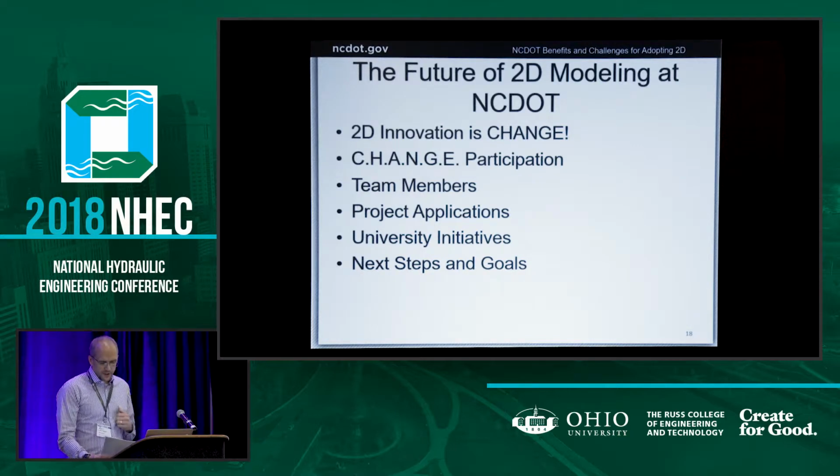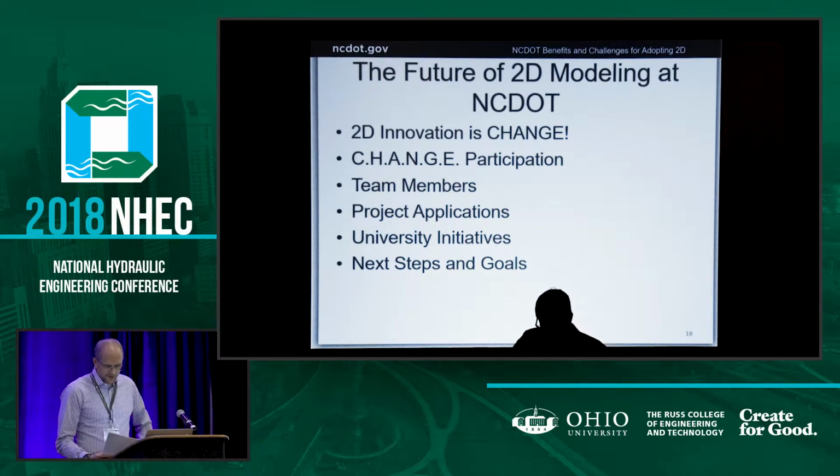Now, I said that DOT is embracing 2D innovation. That is not totally true. There's a resistance to change. I want to talk about that a little bit. Some of the questions we've received include, why would you want to use 2D when 1D is what NC floodplain mapping accepts? Ken mentioned that. Do you want us to run two models? We have lost 60% of our staff, and the department has increased project delivery by 50%, and you're asking us to adopt and learn something new? The mesh is too time consuming to set up when compared to 1D cross-sections. Besides, I only have 2 years until I retire.